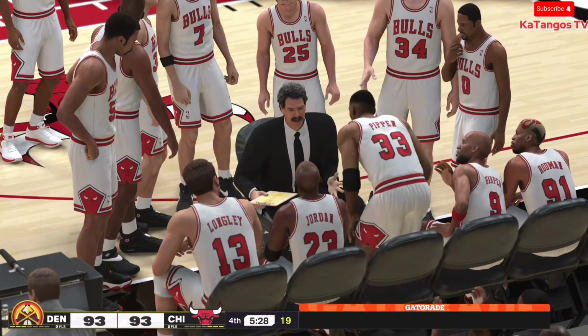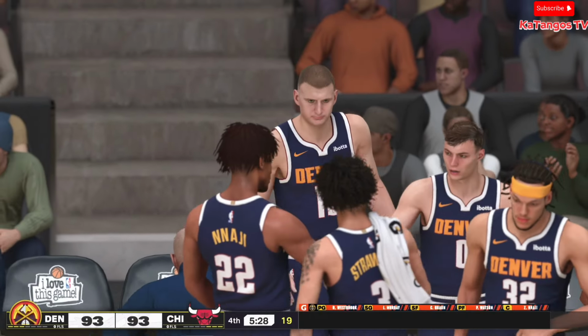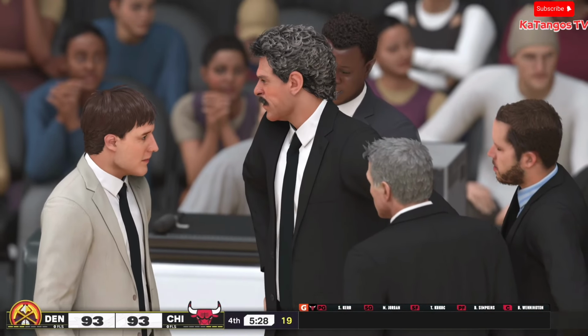So, Chicago going with an almost entirely new grouping. Luke Longley's checked in for Wennington. Rodman comes in for Simpkins. Scottie Pippen's checked in for Tony Kukoc. And it's Harper in for Kerr.